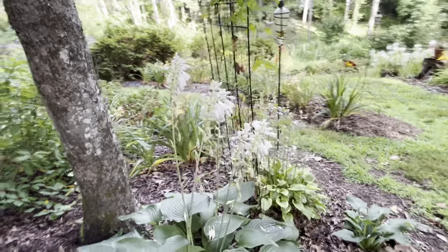Here's a pretty yellow one. There's a pinky one. Look at that. It looks kind of lavender in the camera. Yellow-green throat and kind of pinky petals.